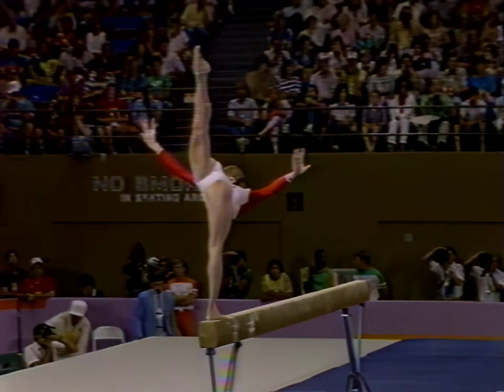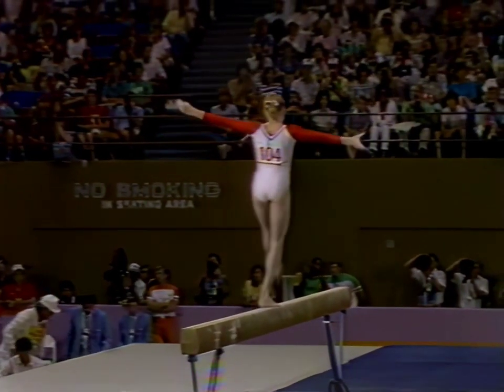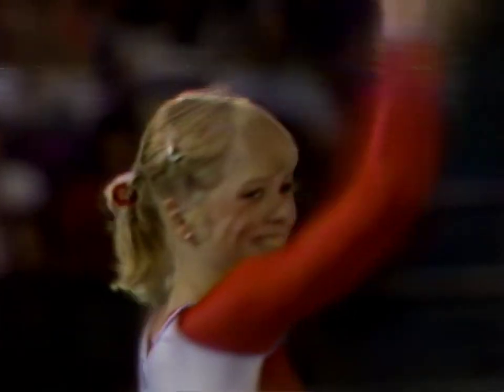Showing her flexibility on her scale. Her cabriole, very high, good job. And her dismount. What a relief. Julianne McNamara.